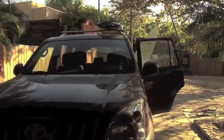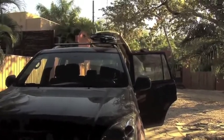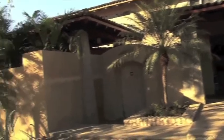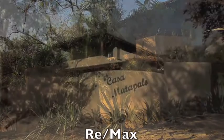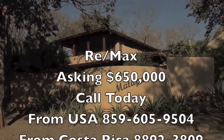The large two-car garage and entry area is covered with hand-cut imported stone tiles. The house has a large underground water tank and reservoir. Throughout the year, we count on gorgeous jungle and mountain views.